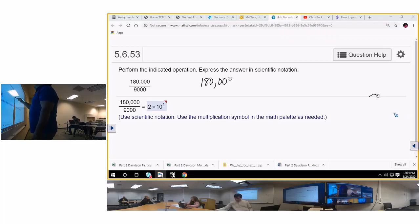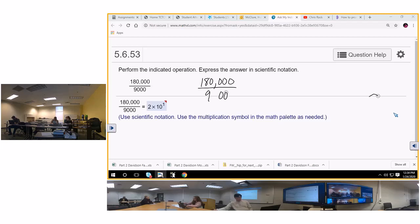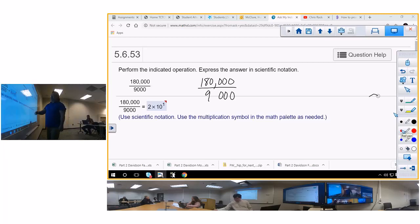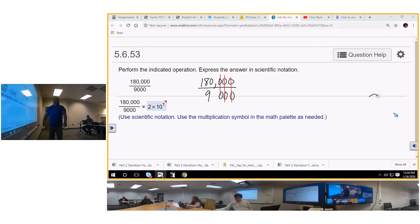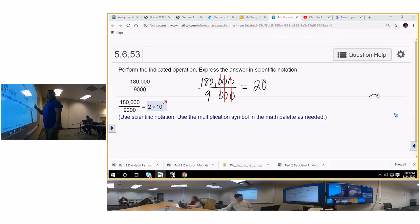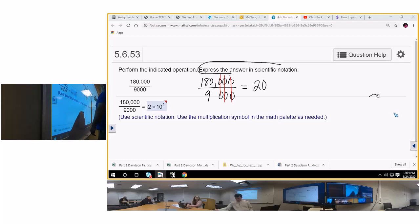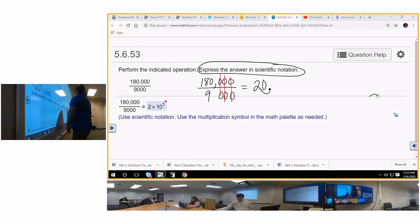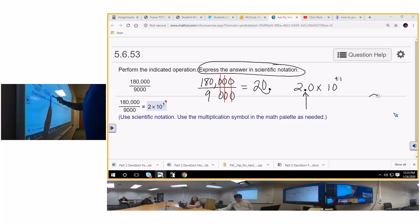180,000 divided by 9,000. And what can you do if you just use a little bit of common sense? Take your handy dandy red marker and do what with the zeros? And how many times will 9 go into 180? Now let's read the directions. So right now that decimal is where? Right here. So I got to move it one place. So that's 2.0 times 10 to the first. Which way do I move this decimal in my head, mentally, to get it back to the way it was? To the right. So that's 2.0 times 10 to the first.